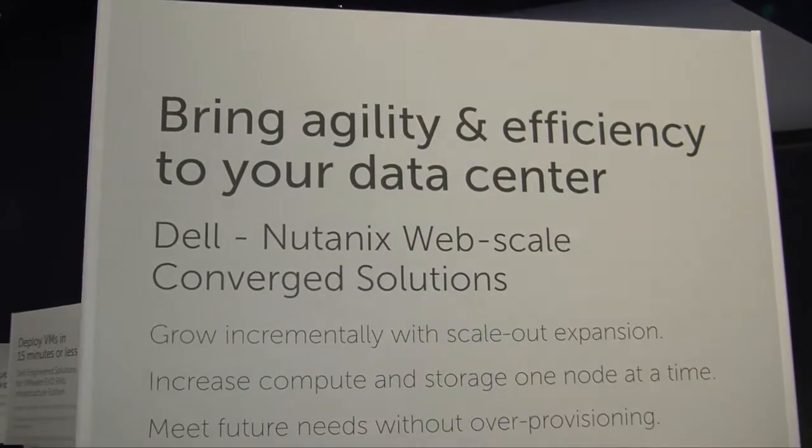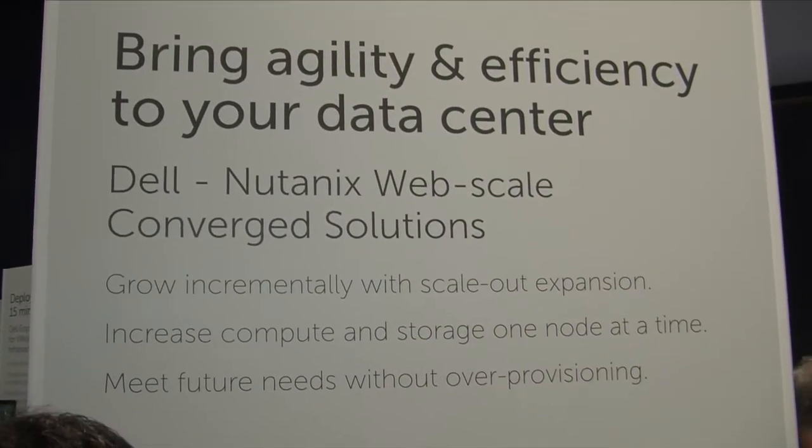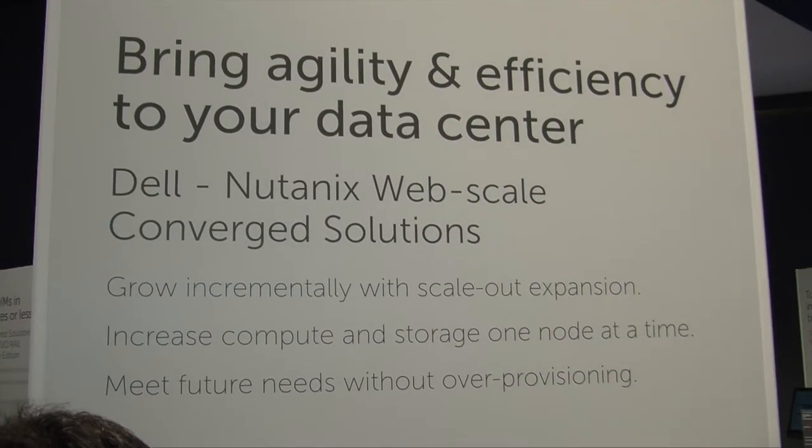Now we're with Omer Ansari. Omer, tell me a little bit about the new partnership that you guys have with Dell and Nutanix. Well, thanks, George. It's actually an exciting partnership. Basically, we get to bring the best of both worlds to the table. We get Dell hardware and Nutanix software to enable a virtual computing platform that's really best of breed for both worlds.